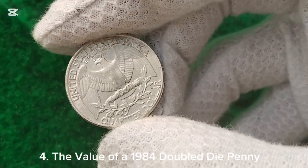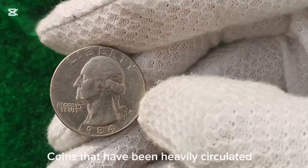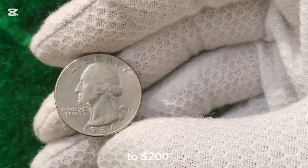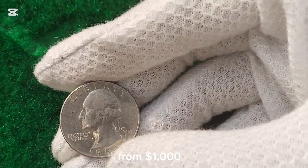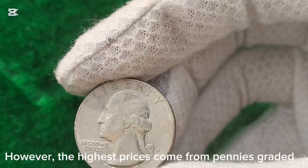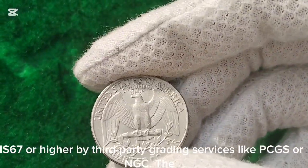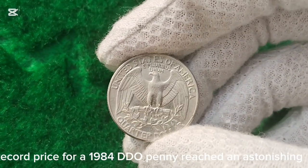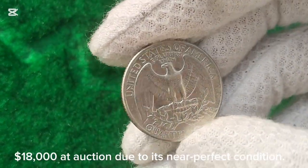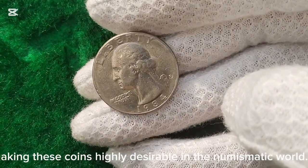4. The value of a 1984 double die penny. The value of a 1984 DDO penny depends on its condition. Coins that have been heavily circulated might sell for $75 to $200, while uncirculated examples can range from $1,000 to $5,000. However, the highest prices come from pennies graded MS67 or higher by third-party grading services like PCGS or NGC. The record price for a 1984 DDO penny reached an astonishing $18,000 at auction due to its near-perfect condition. Collectors and investors actively seek high-grade specimens, making these coins highly desirable in the numismatic world.